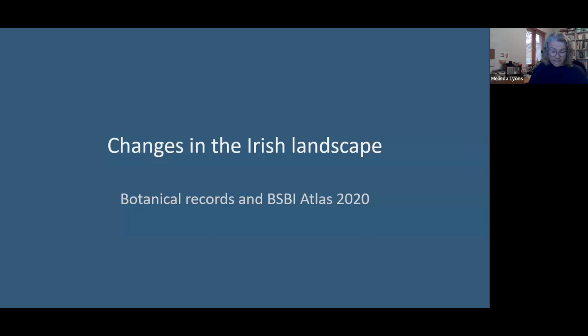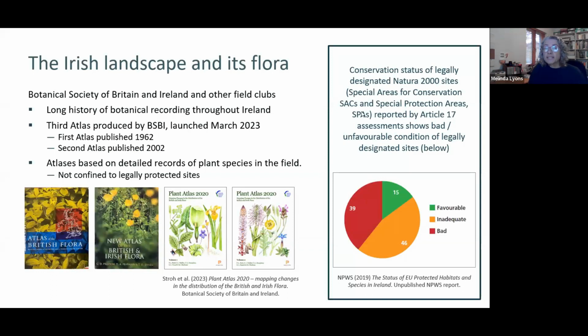Okay, so I'll just quickly say a little bit about some changes in the Irish landscape, particularly with reference to the BSBI Atlas 2020. Now, on the right-hand side is a graph that you might be familiar with. It's often used. It's derived from the Habitats Directive assessments of habitats. So it's based on assessments which are carried out on a regular basis of the SACs and SPAs, the protected areas. And it tells us that 39% of our habitats are bad, 46% are unfavourable, and only a tiny 15% are in good condition. So I'm just putting that in there because it gives us background, and it's something you may have seen before.